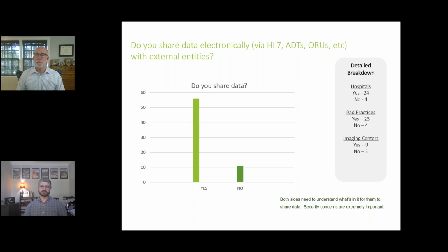Frankly, that was kind of surprising, just because I know that hospitals are really keen on security. But it's good to see that there's collaboration and exchange there, because we think that improves the radiology experience for everyone and patient care when the radiologist can get access to the information that they need via HL7 or otherwise.